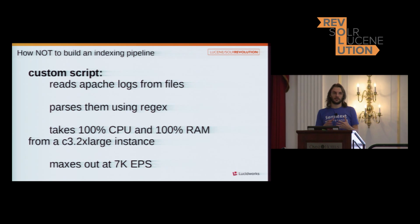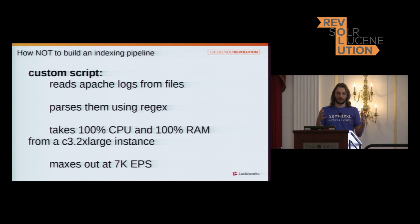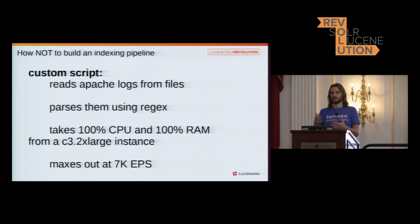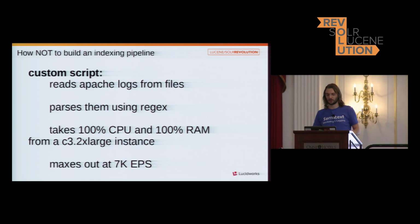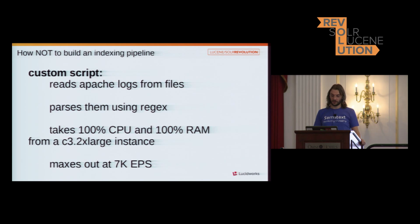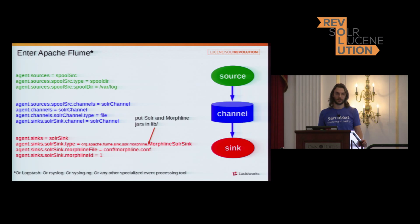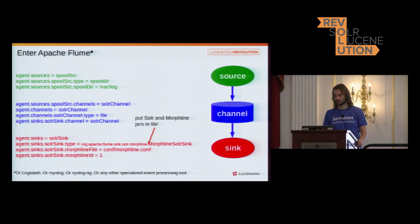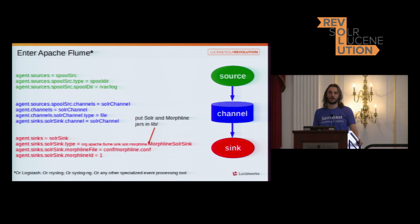Then I turned to the fact that it was super inefficient to have pretty much the same kind of instance to feed the logs as the instance to index and store the logs. And that was due to my very inefficient scripts. So I turned to one specialized tool for processing log data, which is Apache Flume.